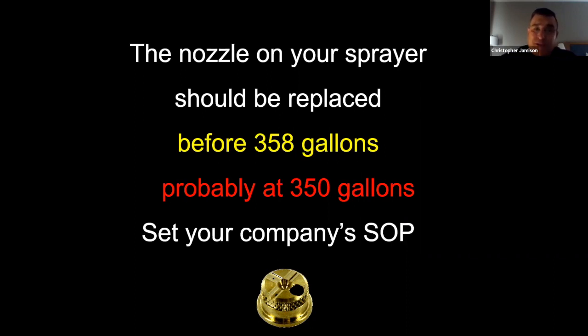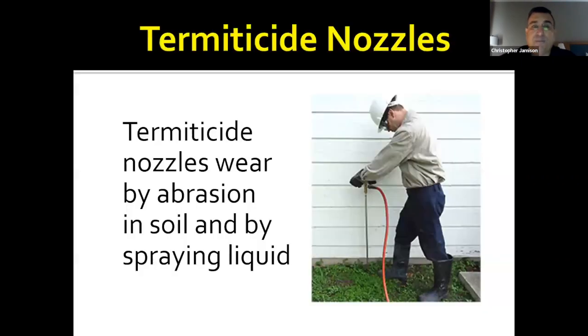But looking at about the 350 gallon mark is the good time to look at replacing that tip. I would calibrate when you get close and see where you are. And if you're close, then go ahead and get that tip ordered and get you a new tip on there.